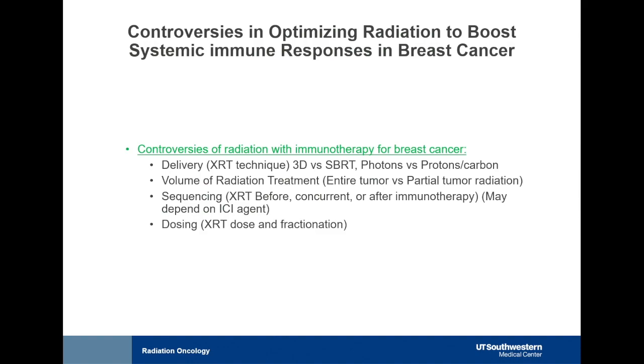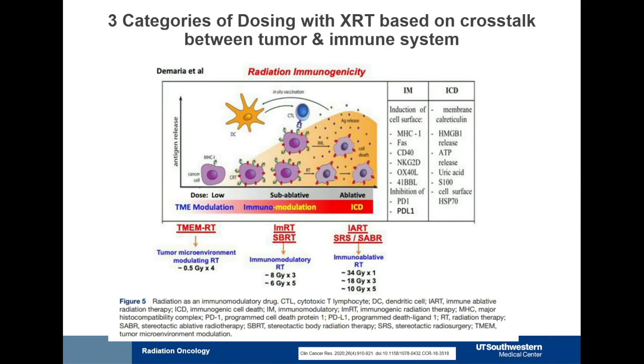We've talked about very conventional 3D techniques, which irradiate a lot of tissue, versus SBRT, or using heavy ions like protons or carbon. The volume of radiation treatment, entire tumor versus partial primary tumor radiation, and then the sequencing of immunotherapy before, concurrent, or after, and also the dose of radiation and the fractionation.